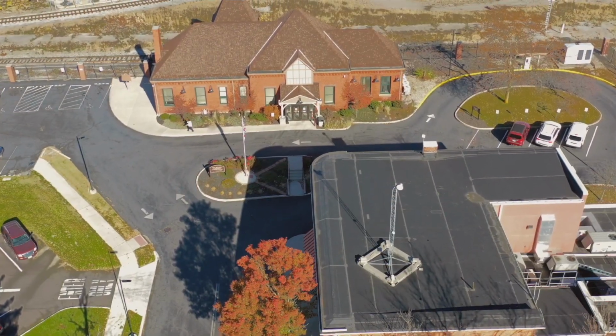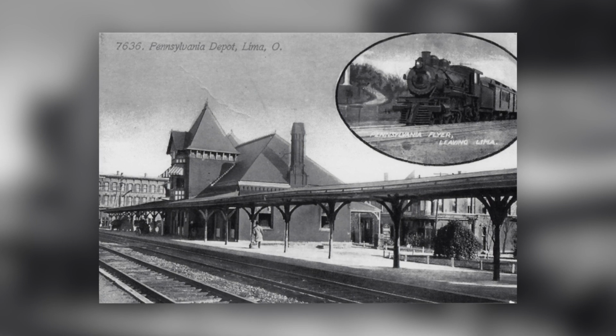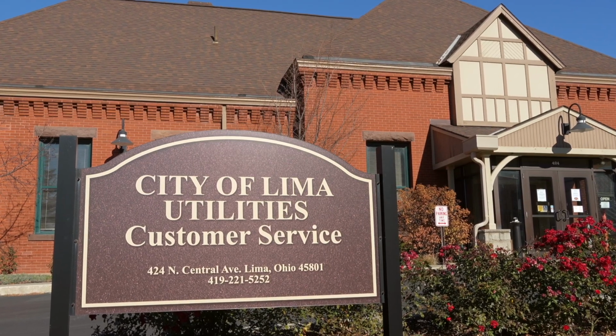From water distribution to water and wastewater treatment, now we're on to the end of the process, which is utility billing and collections and customer service. One of our crown jewels is the building that is right behind me, which has a history not just to the city as an organization, but to this city as a whole. Mike Caprella, tell us a little bit about what is the history of this building?